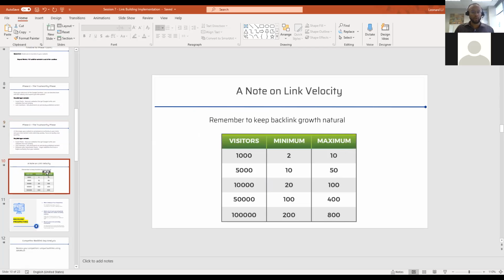And so just a note on link velocity. Going back to our previous session, you want to keep your backlink growth and your backlink profile as natural as possible. This also applies to the speed at which you're acquiring new links. So if you're getting 5 visitors per month, as an extreme example, it doesn't make sense that you would get 50 links per month. That just doesn't make sense.